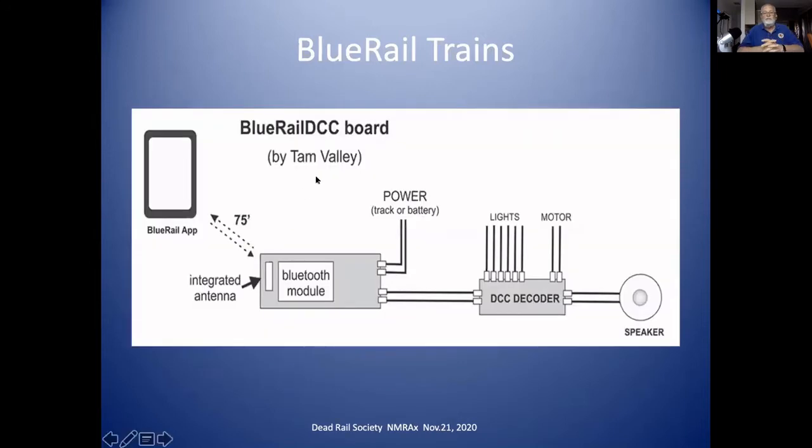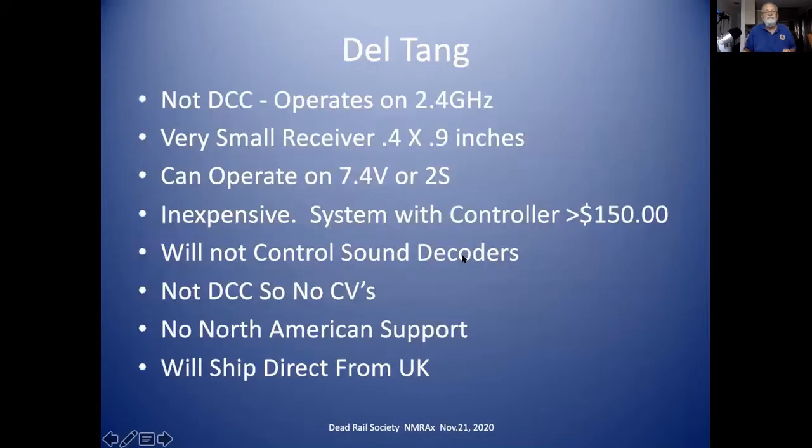Very easy to hook up. Here's your controller, which is your Apple app, your Apple device. It transmits to the Blue Rail module. Power tracker battery in, two wires out to the decoder, and everything's in there.